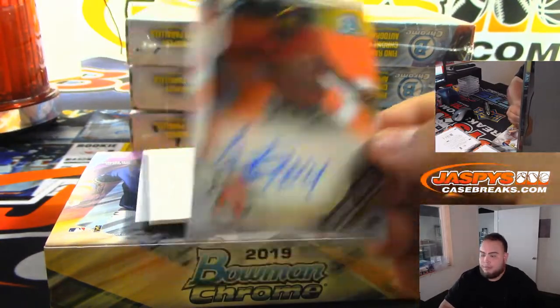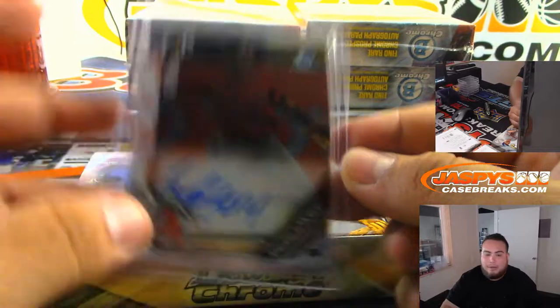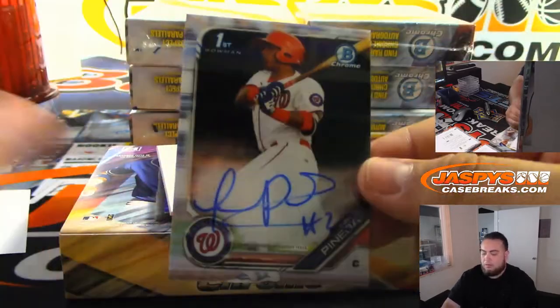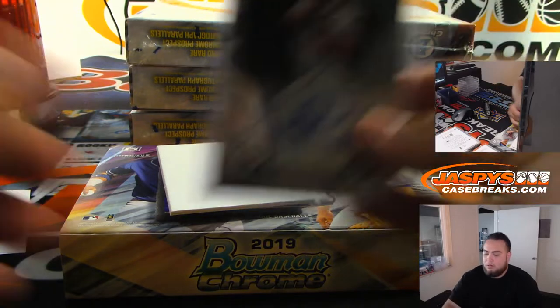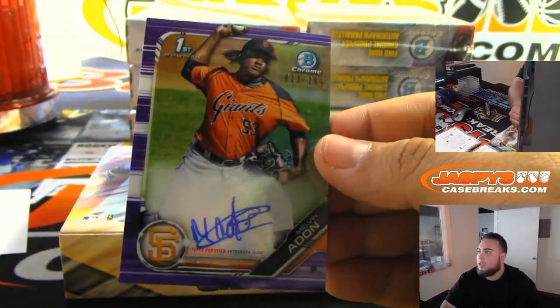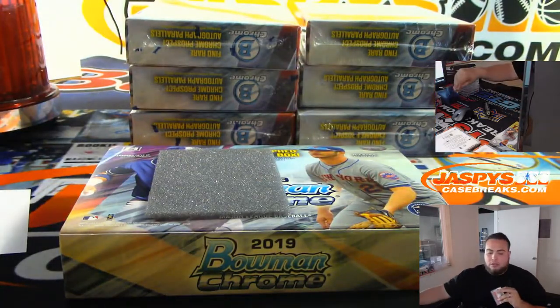We got Perdomo for the D-backs. Arizona Diamondbacks, Robert. Benetta for the Washington Nationals, Jacob Hanks. And we got for the Giants, Melvin Adon, to 250. Giants, Matthew.